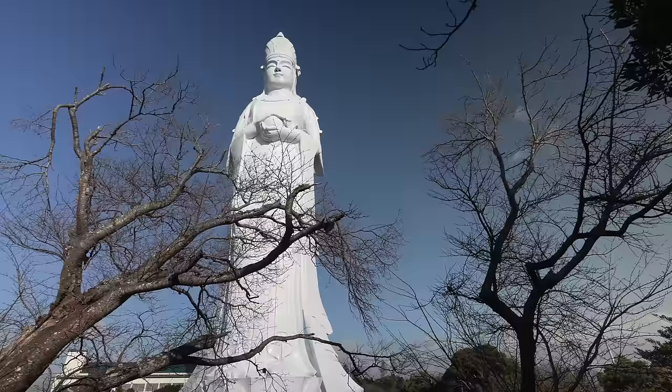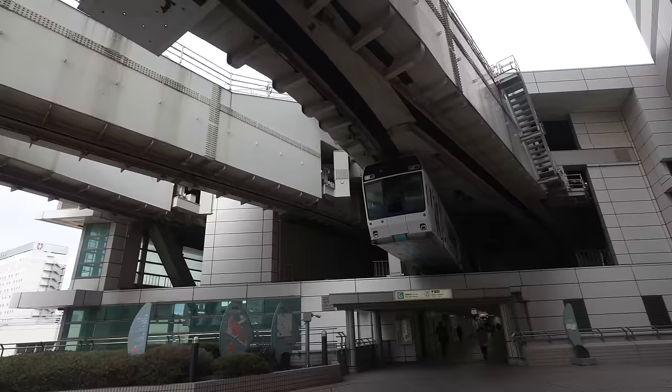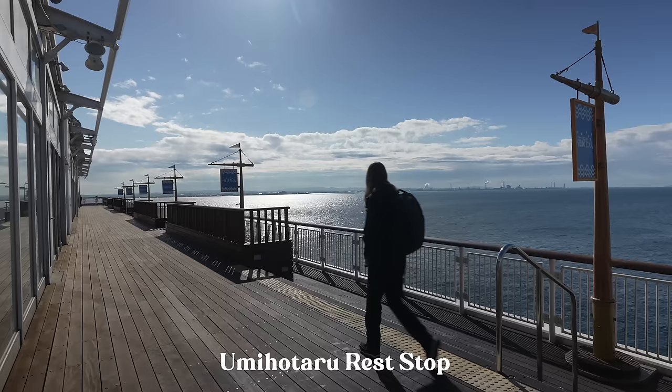Hello, Hannah from the future here with brown hair. So here's how you can visit all of the places that I went to using just public transport alone. They are all accessible, some of them are a little bit complicated, but I'm here to explain it all to you. So starting with number one, which is Umihotaru rest stop.